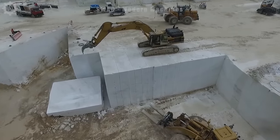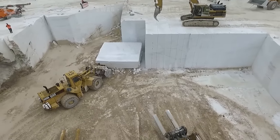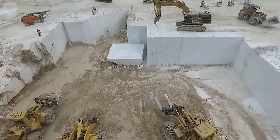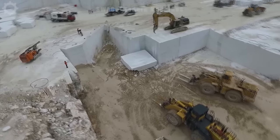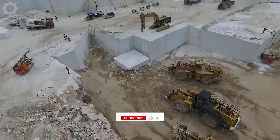Exploiting a huge rock mine becomes much simpler with an excavator, with a giant bucket that can fill a truck with just 3 buckets. The excavator shows the power of machinery and outstanding productivity, greatly contributing to the supply of construction materials.